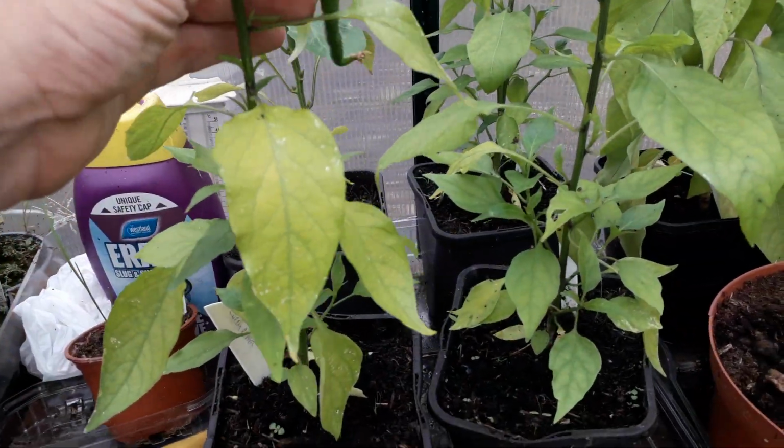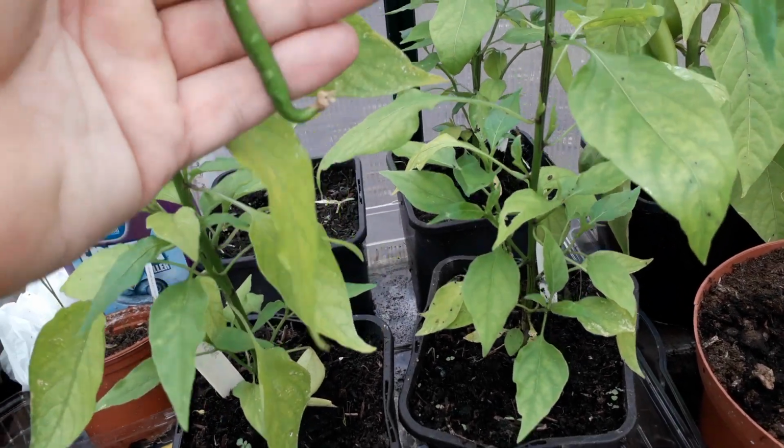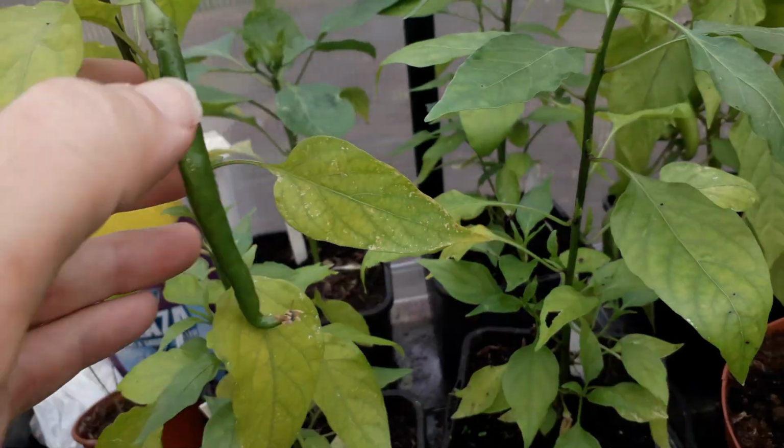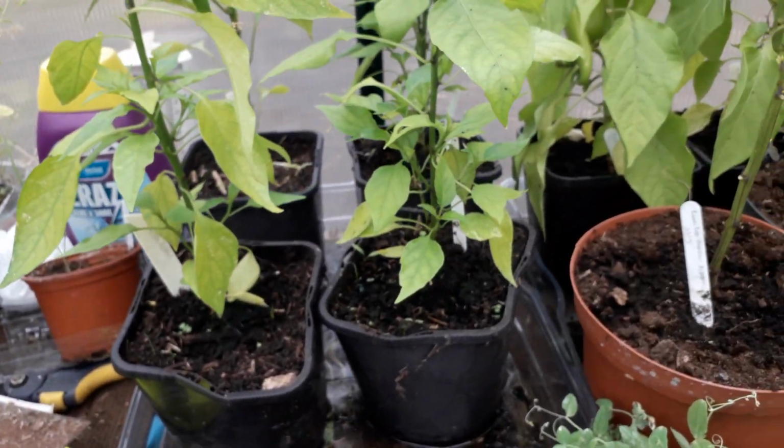Now these are a new one that I got sent free, which is a curry chilli. It's supposed to be quite hot. So I'm getting a few of those coming out now, which I'm pretty pleased with.